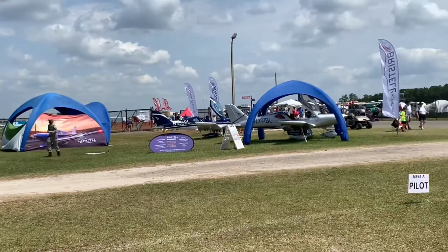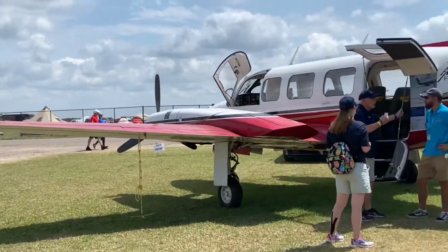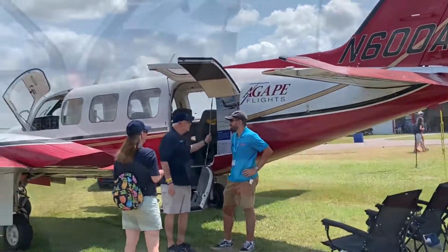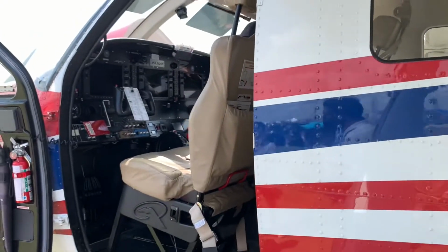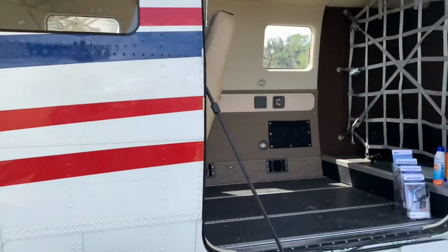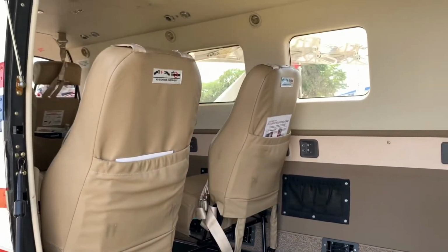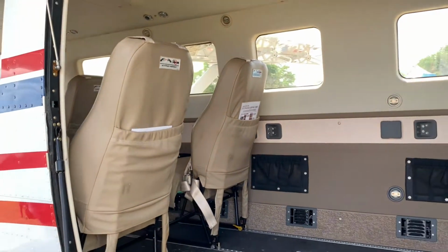So we're not on the runway yet. This is all inside the actual exhibit, but not on the runway yet. So you get to see the airplanes, you get to talk to the pilots and understand what a certain airplane is used for. This is used to go to Indonesia and do mission trips.